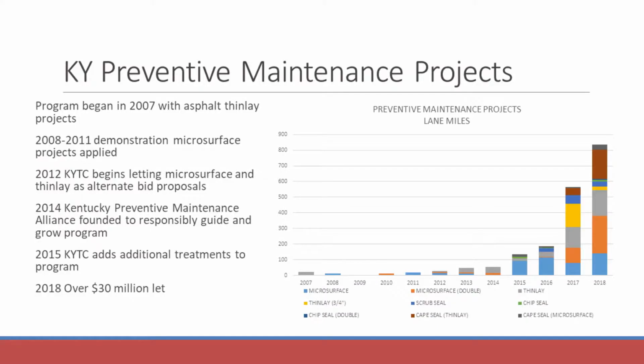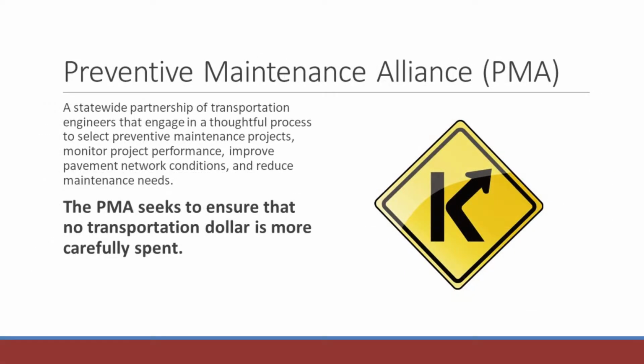So in 2014, we founded the Preventive Maintenance Alliance. What that is, is just a group. It's an agreement between central office and our district staff to work on this program together and to guide this program together. In 2015, we start adding a bunch of additional treatments to the program.